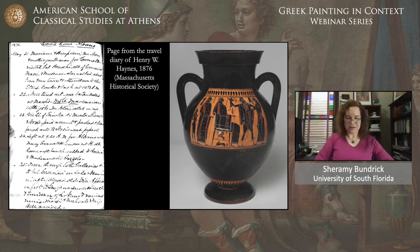Together with other antiquities, the amphora had been bequeathed to the Harvard Classics Department by alumnus Henry W. Haynes in 1912. In 1977, it was transferred from the Classics Department to what was then known as the Fogg Art Museum on the Harvard campus. I learned from Suzanne and Amy that Haynes's papers are kept at the Massachusetts Historical Society. So I went there and I examined his travel diary and correspondence from the 1870s.